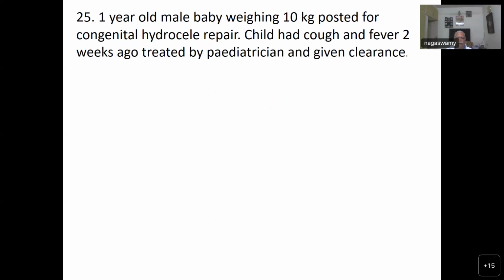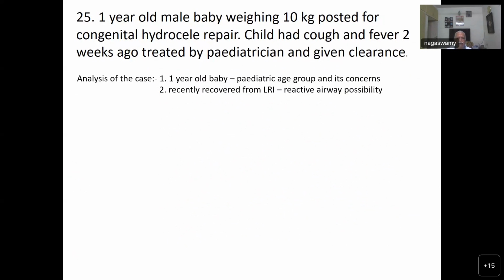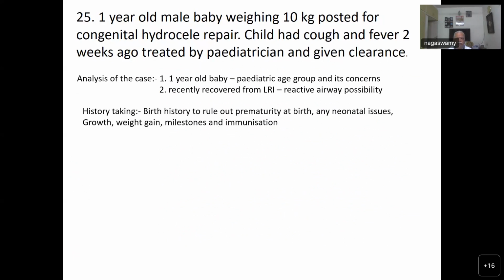One year old male baby weighing 10 kg posted for congenital hydrocele repair, child had cough, all these things we have seen. So always analyze the case: 1 year old baby, so pediatric age group and the concerns regarding the pediatric age group. Second, recently recovered from the LRI, so reactive airway possibility. Patient may have a hyperreactive airway.